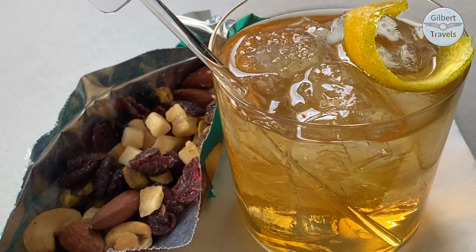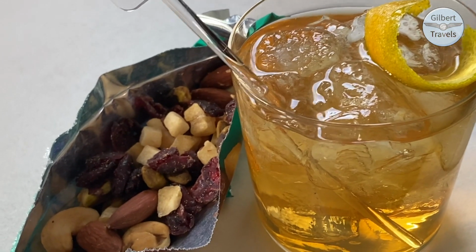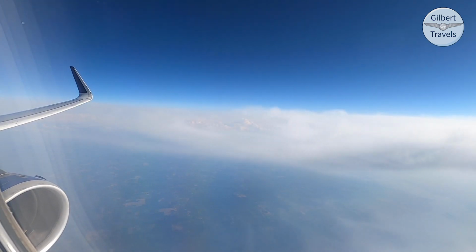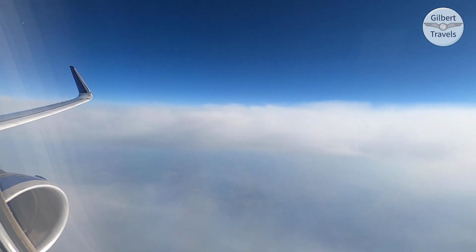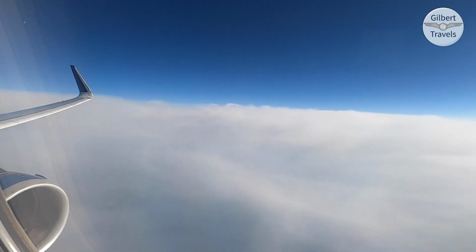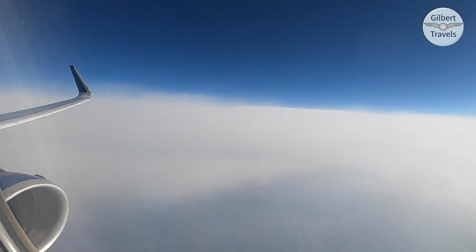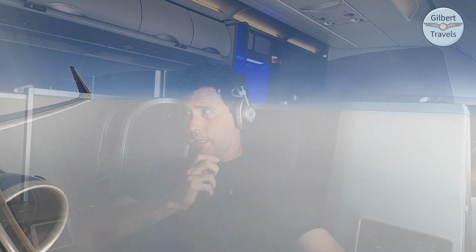Very smooth, very fragrant also. Excellent airborne cocktail. Been in the air about an hour now, cruising over Canada. Coming across a little higher cloud layer here, we're racing along parallel with. Enjoying my cocktail.